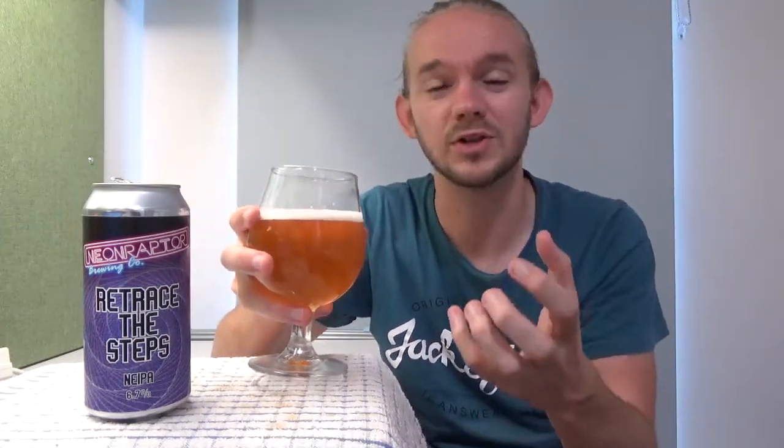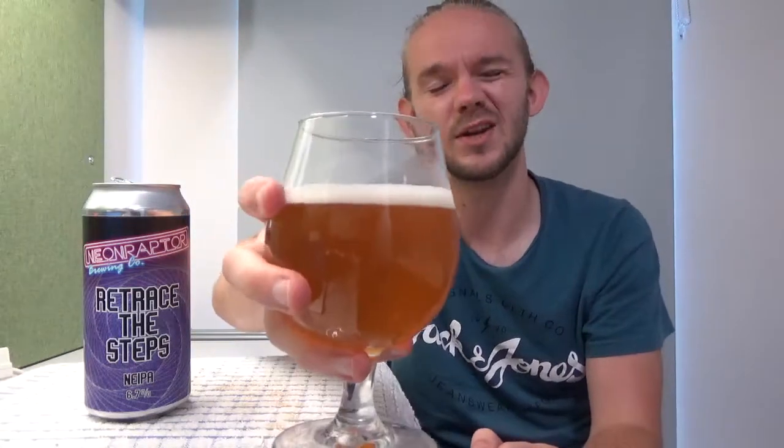So this one is the Retrace the Steps from the Neon Raptor Brewing Company, originally from Derby but now based in Nottingham down in England. Let's get stuck in. Slàinte, skål.